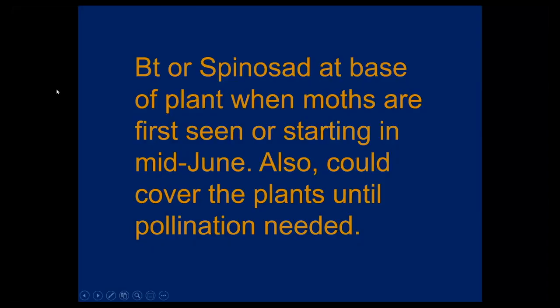Okay, what can you use? Okay, here's that word again, spinosad. You can use spinosad at the base of your squash plant, just the base of it, not the leaves. Don't put it on the leaves. You're wasting spray if you put it on the leaves. Just the base of the plant, the first foot to 15 inches, I would spray that.